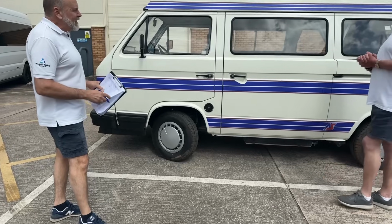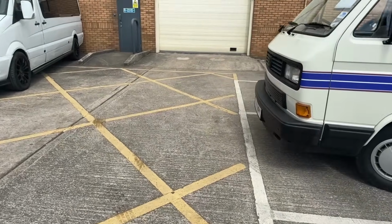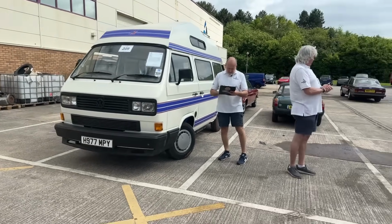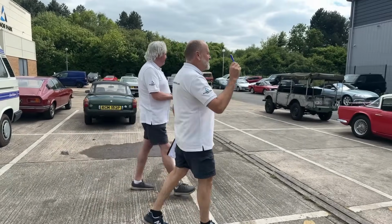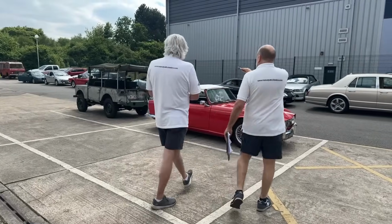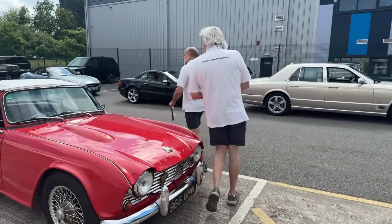I think we're looking at about £10,000 for this one, aren't we? Roundabout. And it deserves to be. Tidy, that one. You like that one? Okie doke. Right, well, I'm now seeing things here. There's lots of things here. So I think we do that Land Rover that's just come in. Let's go and do that one.